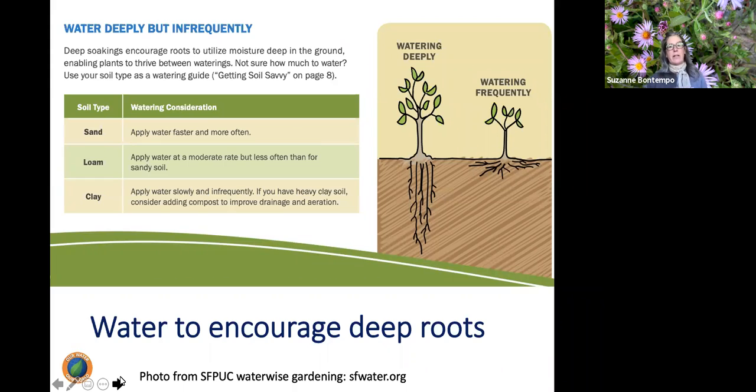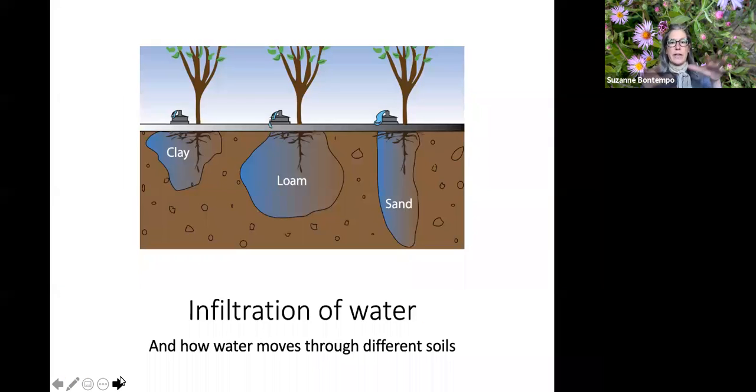because when we water, after a certain amount of time, the water seems to pool on top, and we might think, hey, that's all we need to give it, but that's not true. It just takes a little longer for that water to infiltrate. So we're going to have to pulse that water out. We're going to have to give it a little time, wait for that water to absorb, and then water again, and then wait, and then water again and wait. So here's another illustration of how water kind of moves through different types of soil.